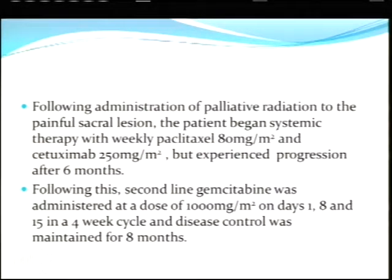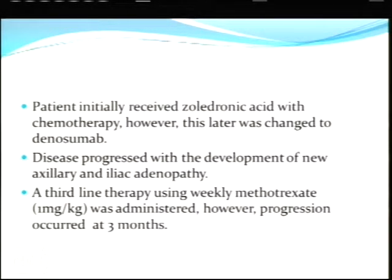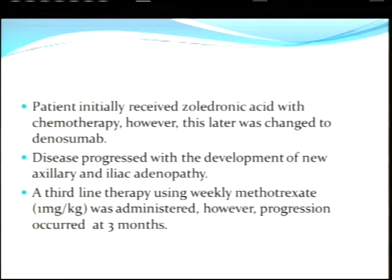She had palliative radiation to the painful sacral lesion, and they started systemic therapy, paclitaxel and cetuximab, but she progressed again 6 months after. Then a second line of chemotherapy was added. They added gemcitabine on day 1, 8, and 15 for 4 weeks. Unfortunately, the disease recurred after 8 months. At that time, she had zoledronic acid with the chemotherapy, and that was subsequently changed to denosumab. And the disease progressed, and she developed axillary and iliac adenopathy.